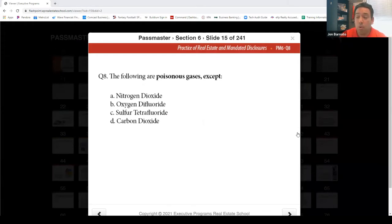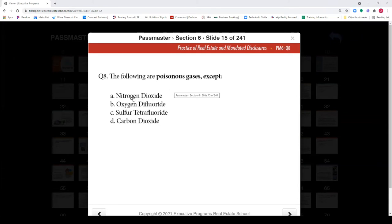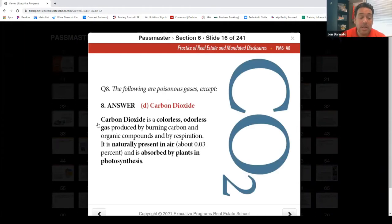The following are poisonous gases, except what's not a poisonous gas? Poisonous gas, poison. B. Except. A. It's D. What is carbon dioxide?